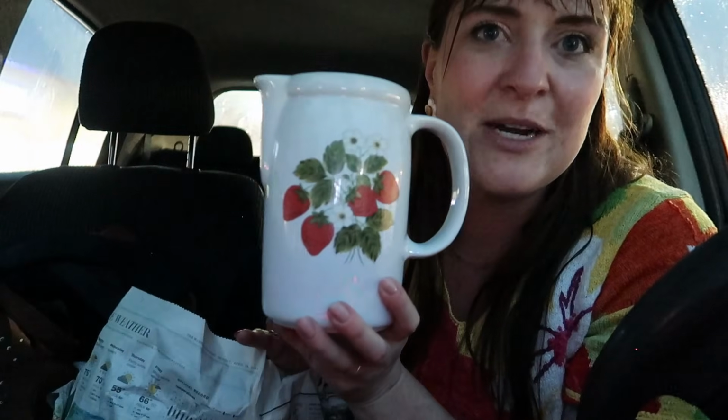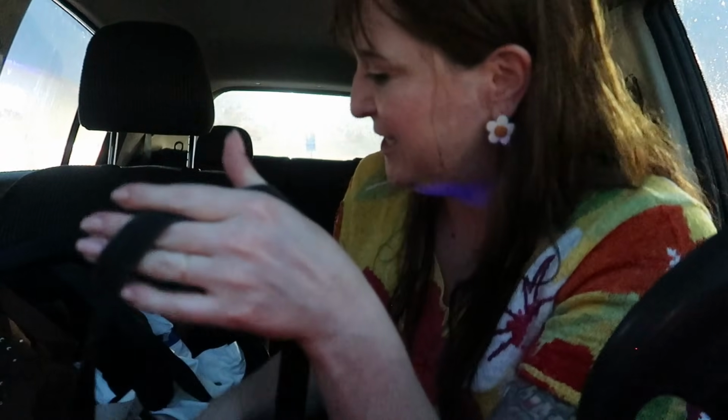And I got that strawberry pitcher for just a few bucks. I want to use this as a vase in my kitchen, I think. That was everything from Full Circle Thrift.